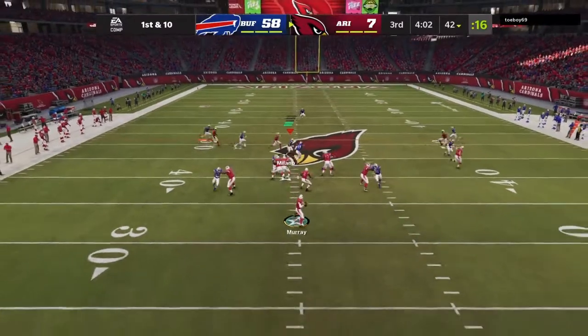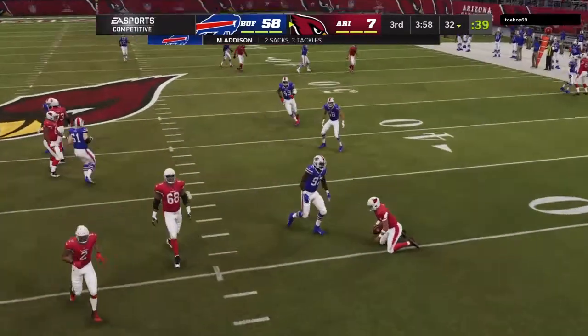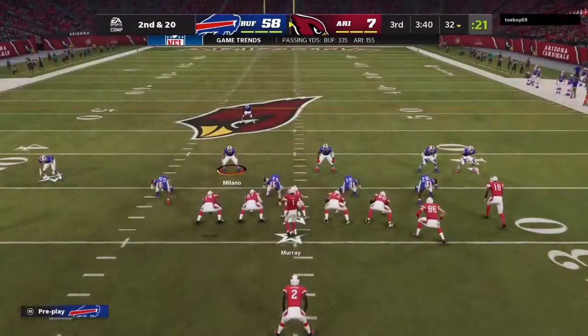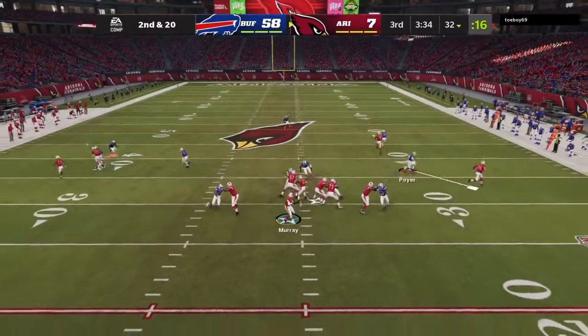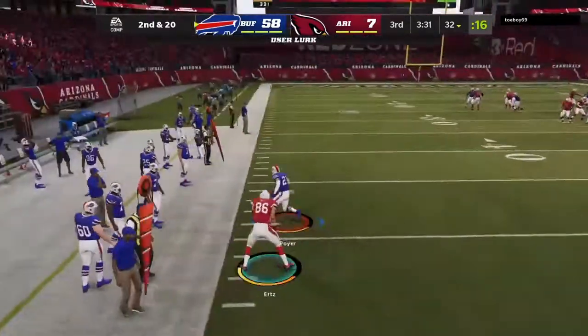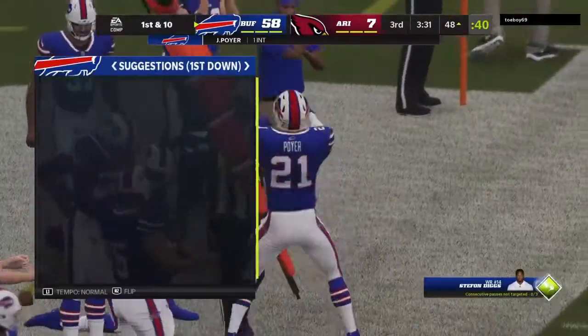To throw, it's Murray. And Murray in trouble here, and down he goes. Mario Addison picks up his second sack of the afternoon. So now 20 yards to go on second down after the sack. Work to be done. And my goodness, another interception. Picked off by Jordan Poyer.